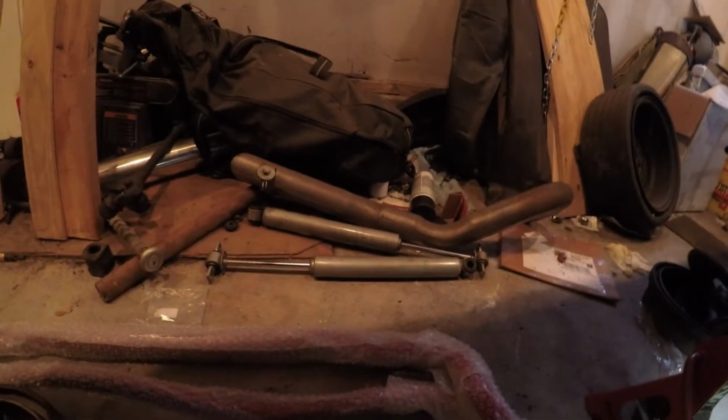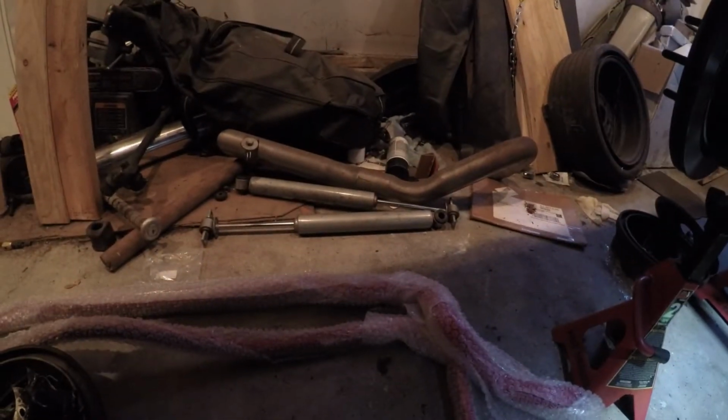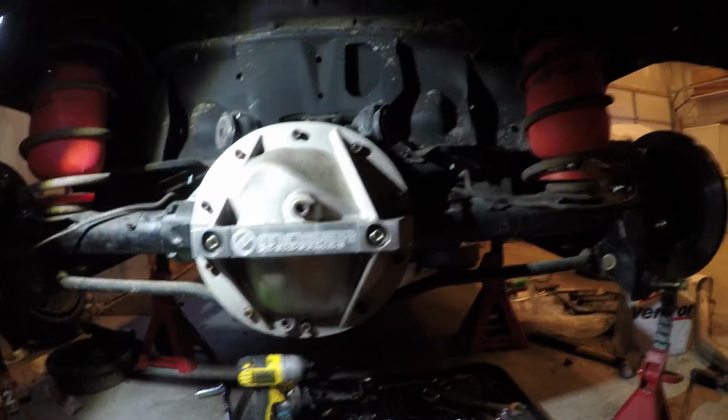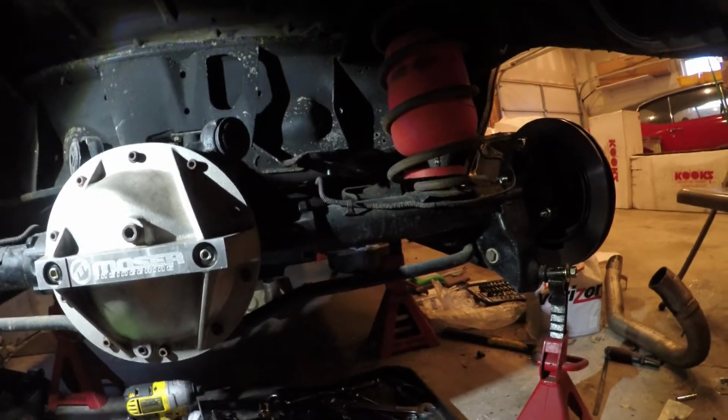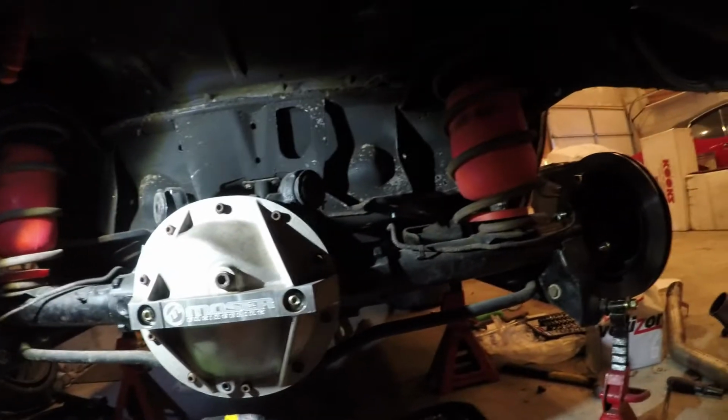I cut the tailpipes off, the original tailpipes that I had on there for when I was racing. I got the adjustable shocks for drag racing off. You can still see the airbags are in there. That's just because I haven't lowered it down. I'm going to get the jack in here and bring it down a little bit, and then that'll allow me to just very easily take the springs out. And I'm going to take the springs out with the bags, put the new springs in, and I'll be done there.